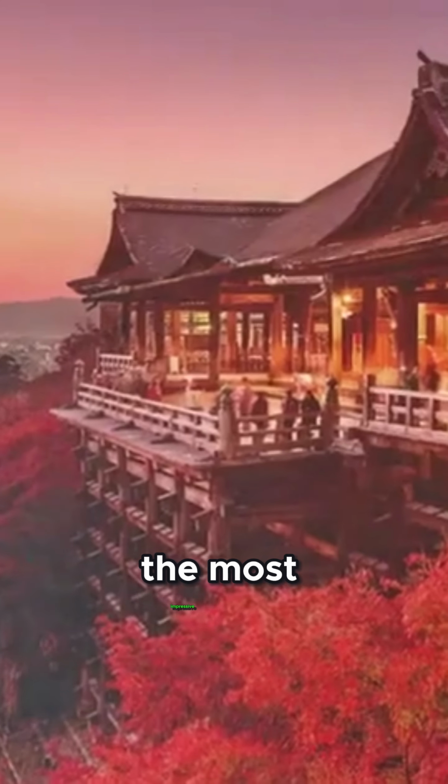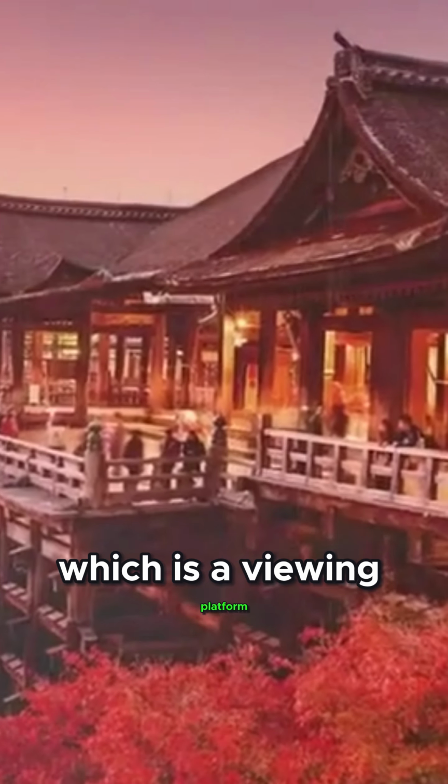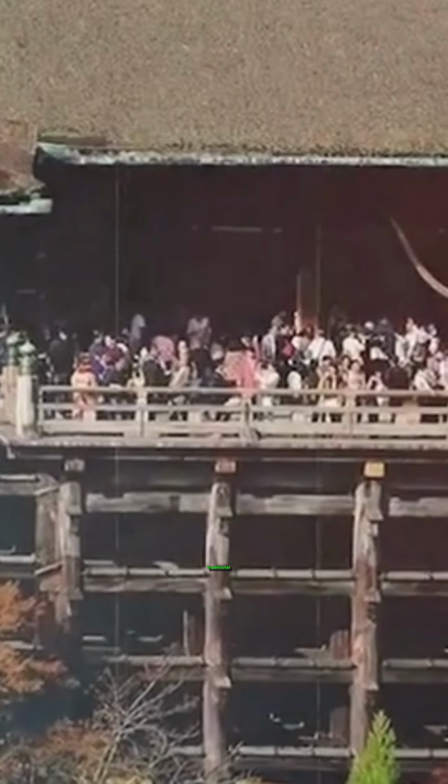However, the most impressive part of the main hall is the Kiyomizu stage, which is a viewing platform today. It stands about 40 feet high and is built with the same traditional techniques.